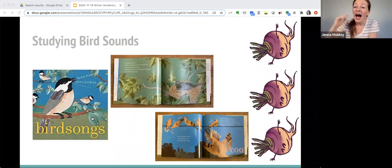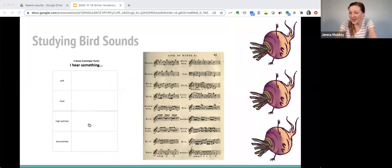They're studying high and low pitch and high and low volume. This is a book that identifies bird sounds by the vowel sounds. So this robin does tut, tut, tut, tut, where the dove here goes coo, coo. So that is all by the phonics, the vowel sounds. But you can also study bird sounds on if they get higher or lower pitch.